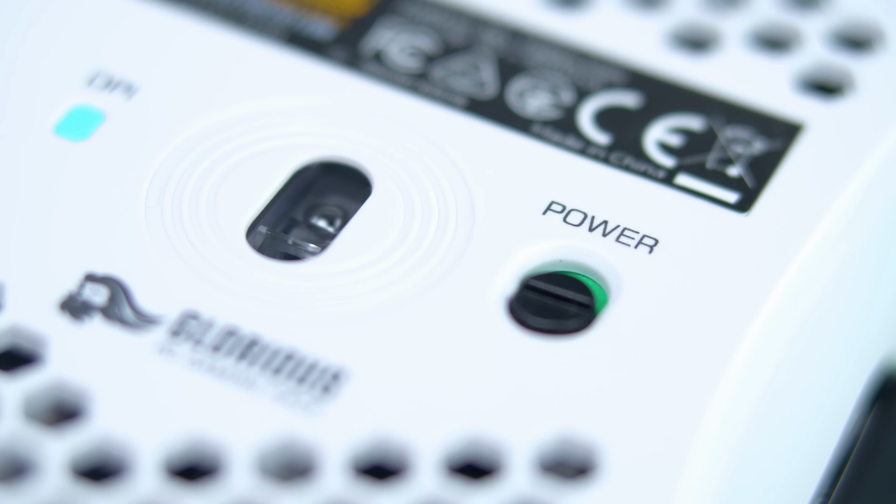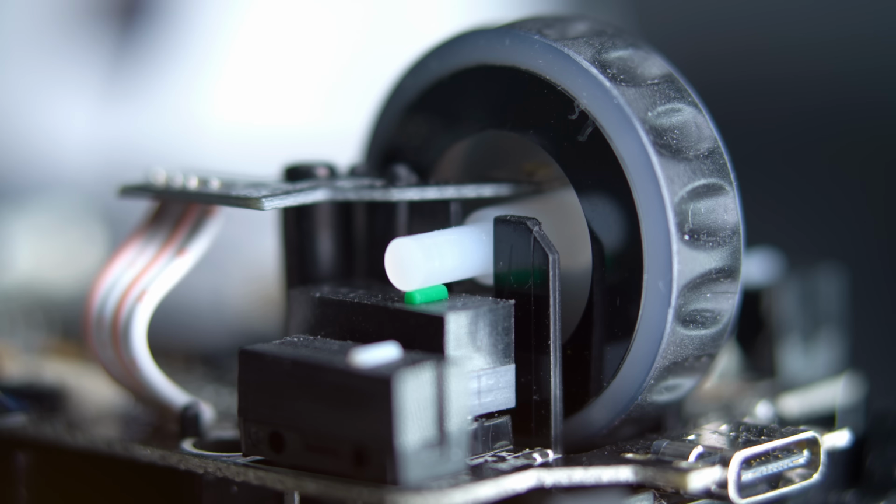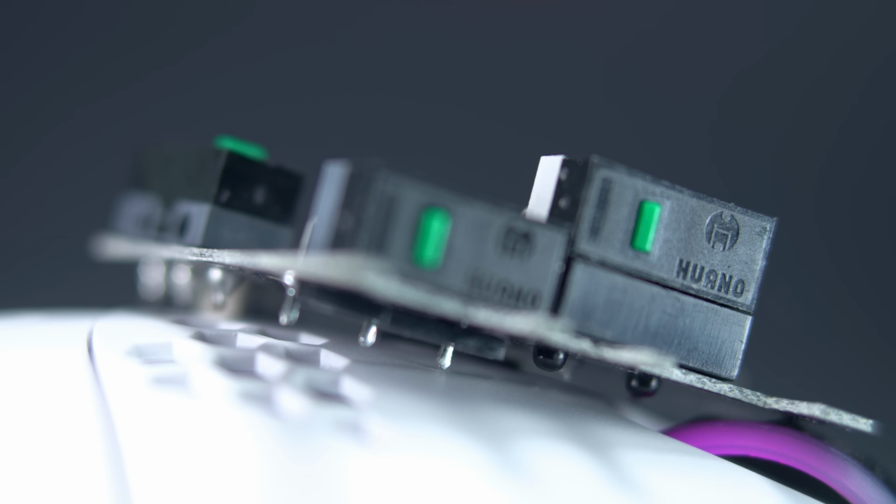Under the mouse on the right side of the sensor, we also have a new power switch. While it looks the same on the outside, there have been tweaks under the hood as well to accommodate the new wireless functionality. If you liked how the original Model O's clicks felt, like I do, you'll be happy to hear that Glorious has chosen to stick with the same Omron D2FCF7N switches for your left and right clicks, and is still using the green Hawanos for the mouse wheel click, DPI selector, and side buttons.